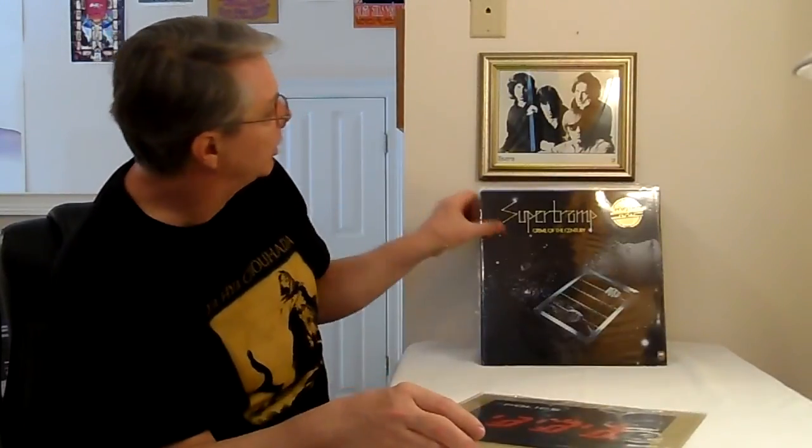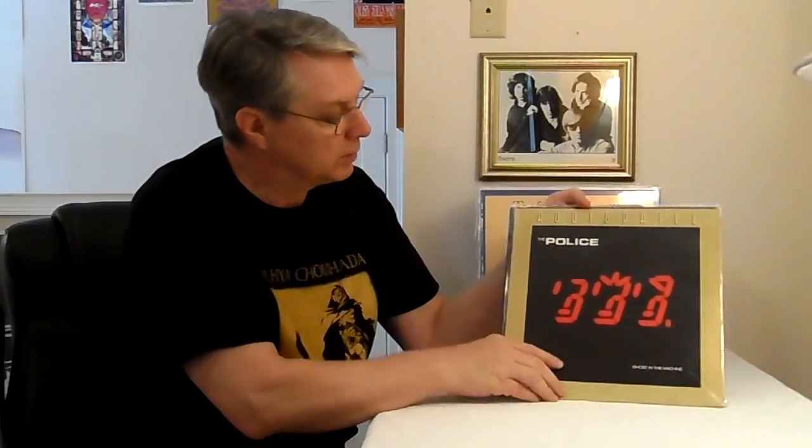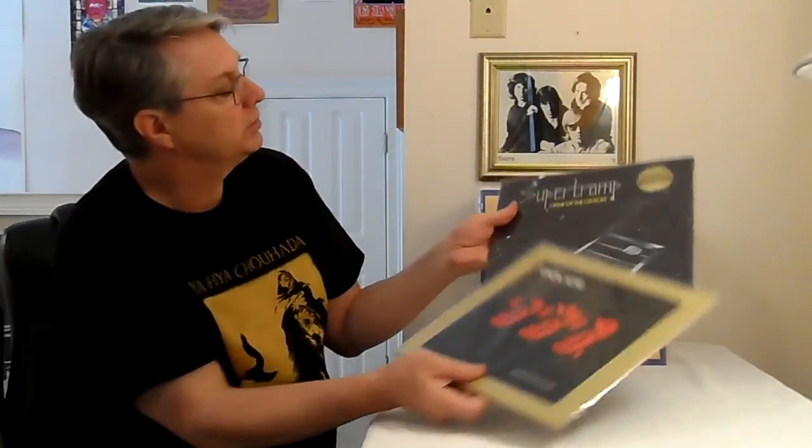It was pressed in Japan. There's a couple, the Police got a couple, the Supertramp got a few. These basically sound just like the half-speed masters, because that's probably what they are. This audiophile series, if you find any of those records like that, pick them up. They sound great.